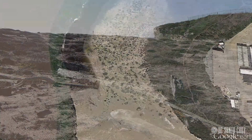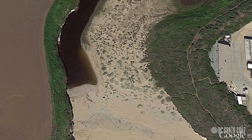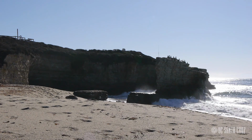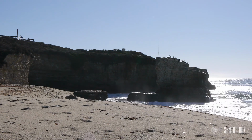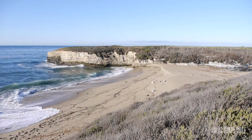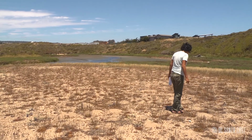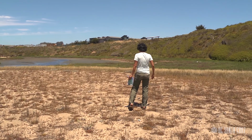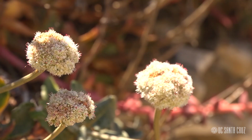So what are the ecosystem dynamics of a dune field like this? The beach supplies sand to the dune. It blows in with the wind. So the most dynamic and mobile shifting part of the dune landscape is in the foredunes near the beach. As you get further back to the back dunes, there's less wind, less movement, sometimes less salt, more of a chance for a greater variety of plants to establish.